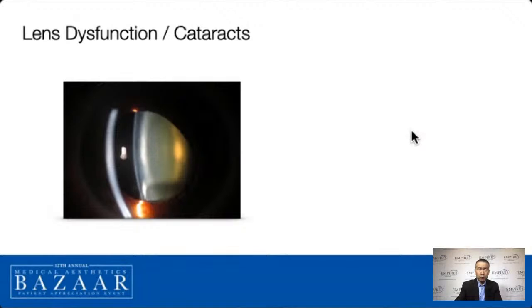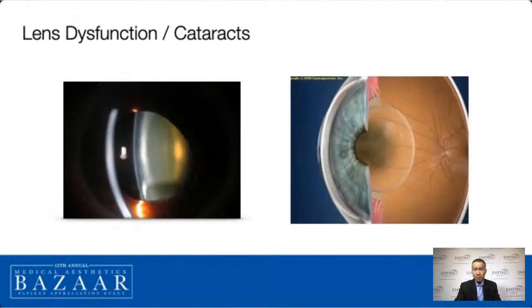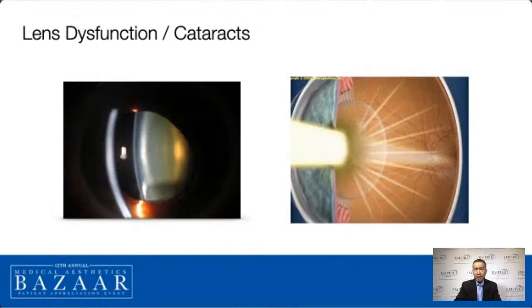Here's what's called a slit lamp view of the eye. You can see the haziness inside the eye here. Schematically, you see that the lens in there has gotten foggy. Because of that, when the light comes in, instead of focusing sharply, it scatters and causes glare, causes halos, and causes problems with the vision at nighttime.